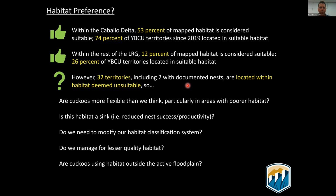As an example, 32 territories, including 2 with documented nests, were located within habitat that we deemed unsuitable. So what the heck's going on? I think basically we've created a heck of a lot more questions than we did answers in doing this work. Are cuckoos just that much more flexible than we think, particularly in areas with poorer habitat? If they're using areas of poorer habitat, is it in essence a sink? Are they having very poor nest success rates? Is productivity down? We just don't know.